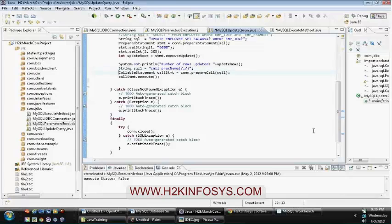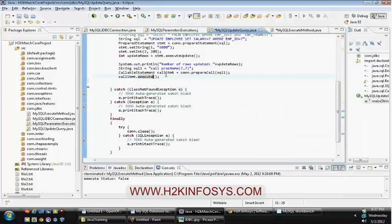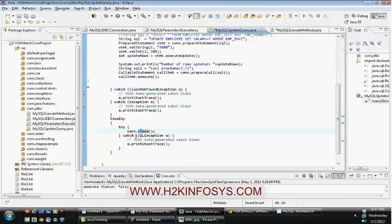You are supposed to write a procedure and then make use of that procedure name and make use of prepareCall and pass the query and then execute the query. Whether execute query will be useful or not depends on the procedure result. Because if the procedure has written some response like some data, then you are supposed to use some other mechanism to read the data. Ultimately, you should call the connection.close method, or else your connection will be hanging if your program gets terminated abruptly.